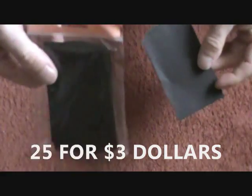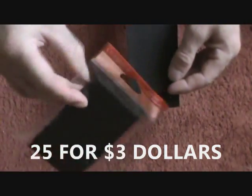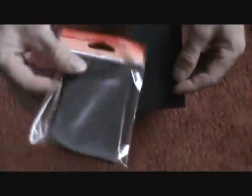So I found these at Michael's Craft Store. They are little tiny bags, but they're like envelopes. You get 25 with my coupon, my 40% off coupon, I got them for less than $3, 25 envelopes.